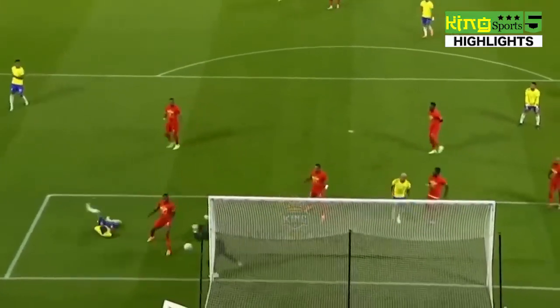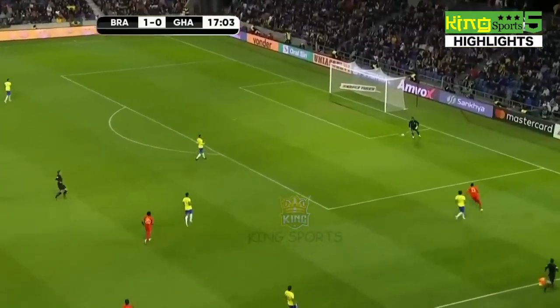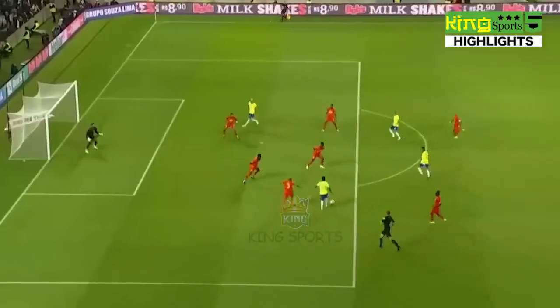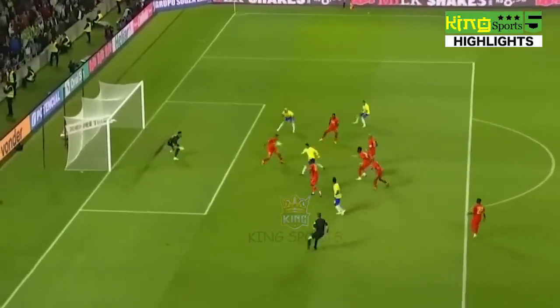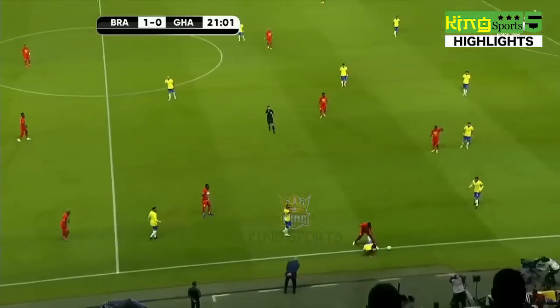Estado Ocean in Le Havre. Odoi, the Belgian-based right back. Marquinhos. Junior. Nice for goal himself, maybe this time. And a little flick from Neymar, almost. Bad memories of that incredible clash in the quarterfinals of the 20. Rafinha.